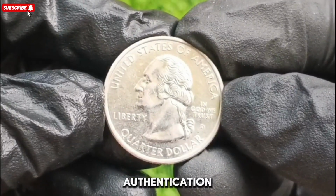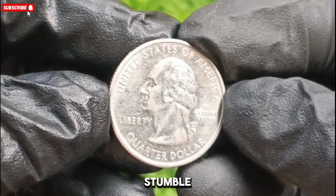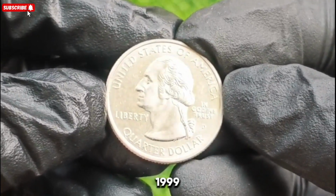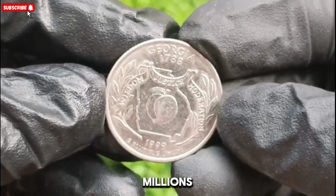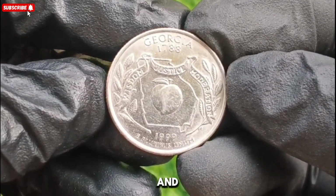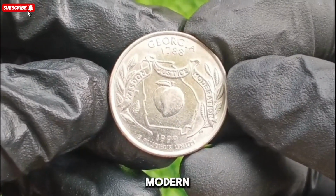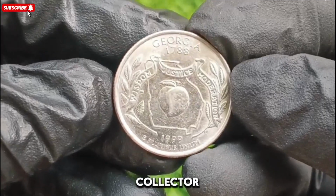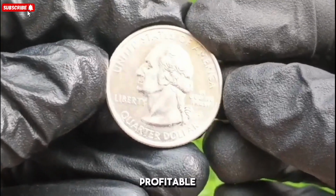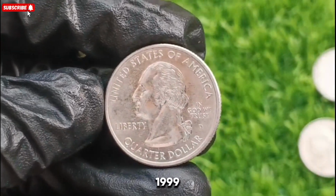In conclusion, the 1999 Georgia quarter is much more than just a common coin. It's a piece of history, a collectible item, and in some cases, a small treasure that could be worth hundreds or thousands of dollars, depending on its condition, mint mark, and whether it has any rare errors. Collectors love this coin because it represents one of the first steps in one of the most successful coin programs ever launched by the United States Mint. If you have one of these coins lying around, take a second look, you never know. You might be holding one of the most expensive Georgia quarters ever made.